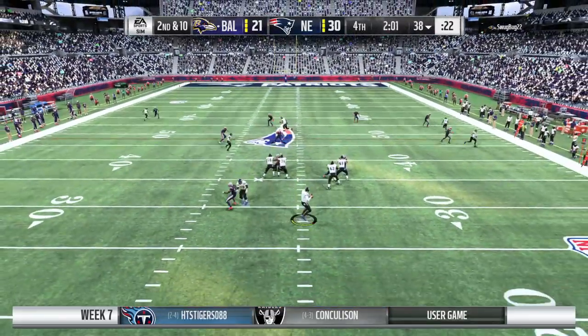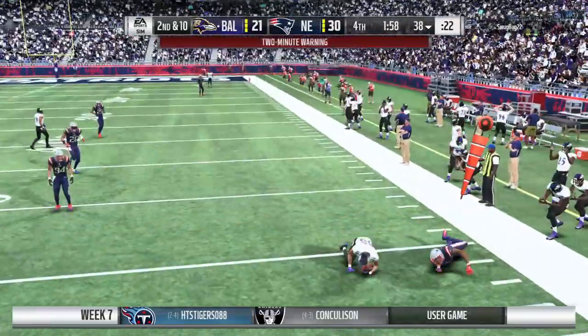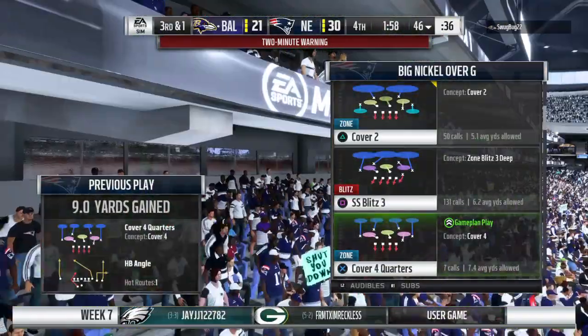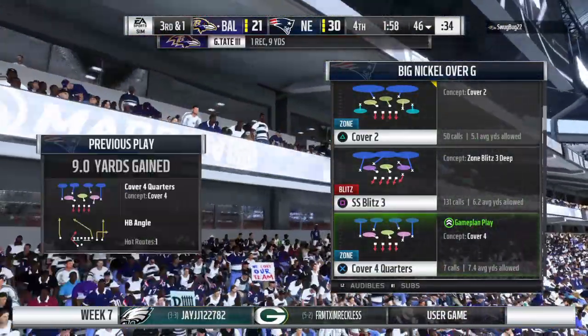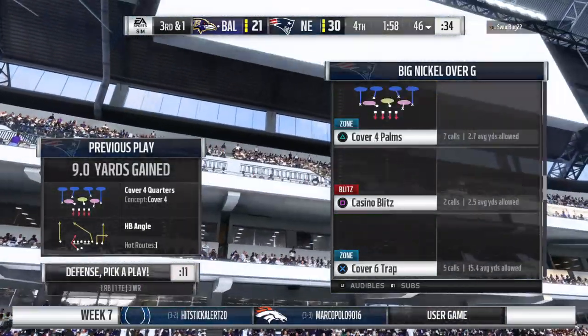He'll drop to throw. Flush to his right. It's complete to Golden Tate. And he'll be taken down at the 46-yard line. Time for a break. We'll come back and see this one out after this.